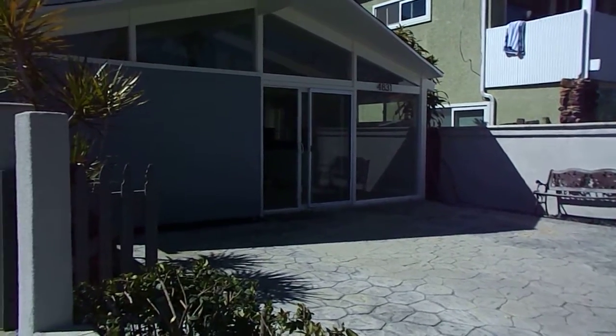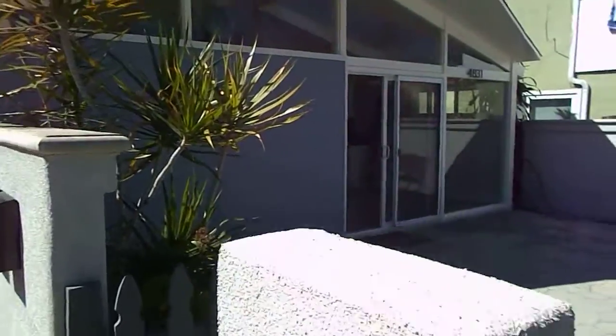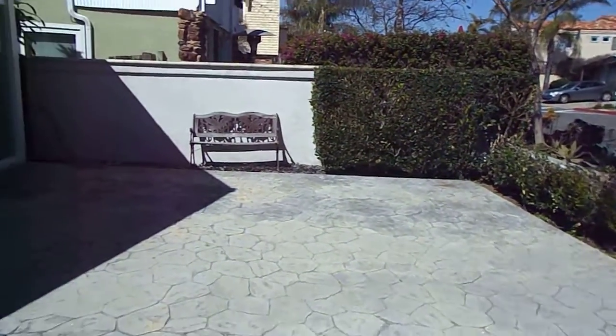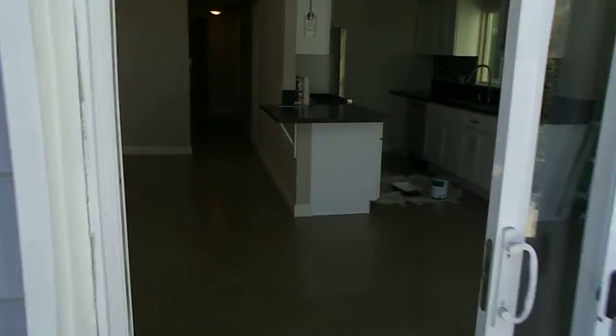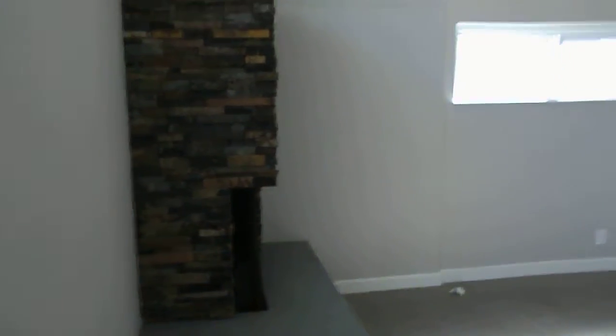This is 4831 River Avenue. 4-bedroom, 2-bath, lower unit on the Newport Beach Peninsula. It's located just about 4 homes back from the water. Total renovation on this property.